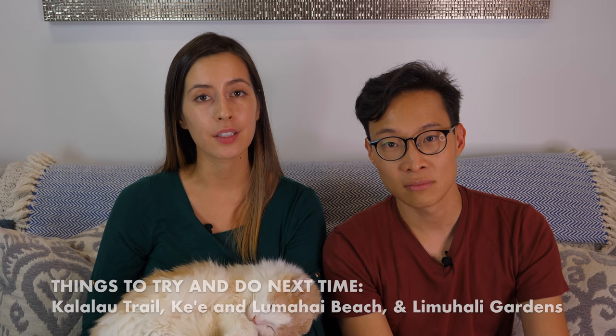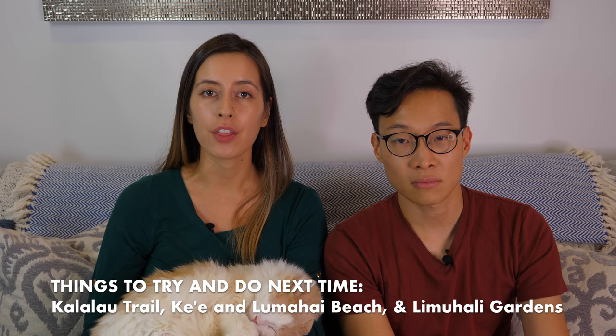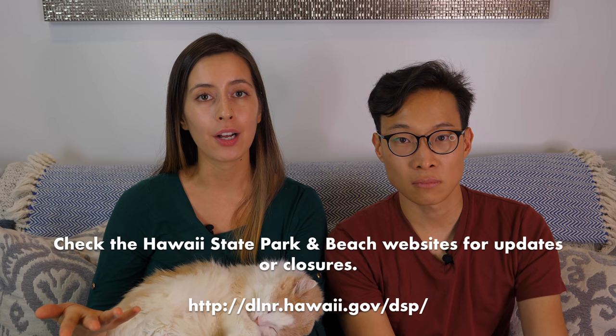While we want to explore more of the North Shore and do things like hike the Kalalau Trail, visit the spectacular Ke'e and Lumahai Beach, and also check out the Limahuli Botanical Gardens, unfortunately due to the landslide that occurred earlier in April this year, those places were closed off to visitors. So for your future travels to Kauai, make sure you check out the state parks and beaches websites so you're aware of any closures that are taking place.